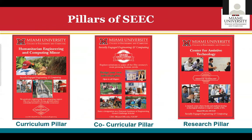If you look along the bottom of the slide, you can see there's a curriculum pillar, a co-curricular pillar, and a research pillar. The curriculum pillar is our humanitarian engineering and computing minor. You can get this minor purely by taking classwork. And if you're very strategic about the classes that you take to fulfill the humanitarian engineering and computing minor, most of them will double up for your Global Miami Plan. So you can get dual credit for the classes that you take to meet your Miami Plan.